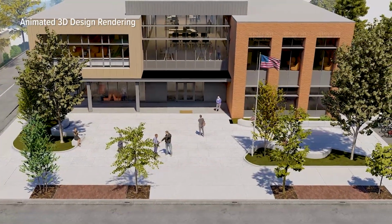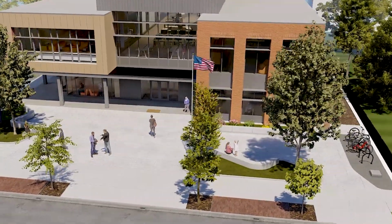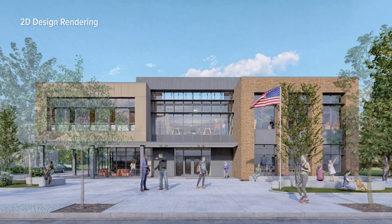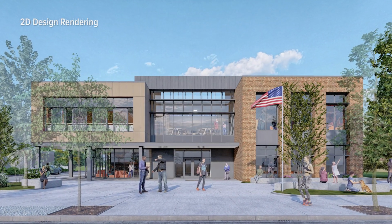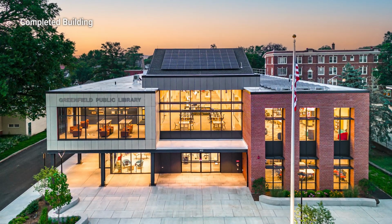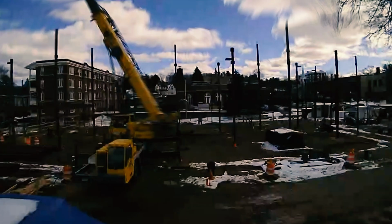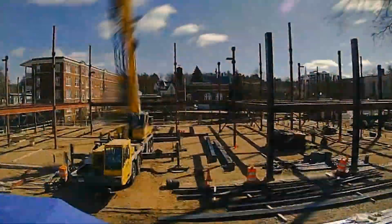One of the first steps was to help them to finalize their programmatic priorities to determine how much square footage was really needed to accomplish all of their goals. The second step was to find the ideal location for the new library. After examining a variety of sites in town, we determined that the most ideal place was in a municipal parking lot directly next to the existing library building.